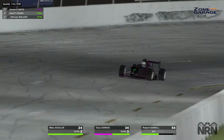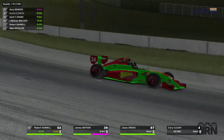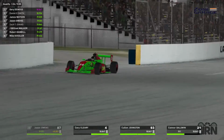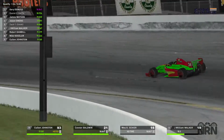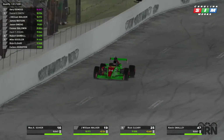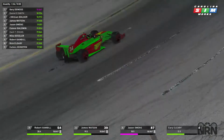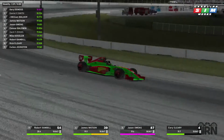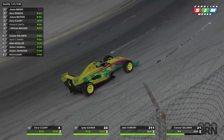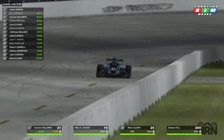Other cars on the racetrack include J. William Walker. He's going to come in 19.17. New quick time, Gary DeMoss to the top of the charts. 18.85 seconds. He's already down the backstretch, working lap number 2. Comes around second lap. Not quicker, but very, very close. Pick up James Watson as he's going to come around and finish his qualification run. New quick time, Jason Owens wrapping up his run in the number 87.